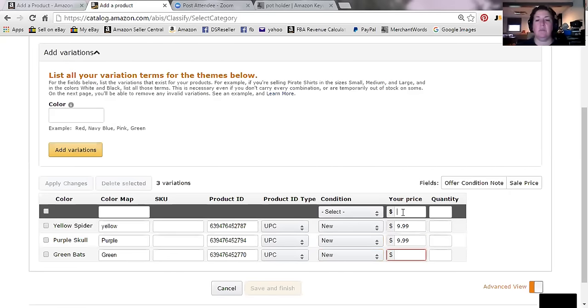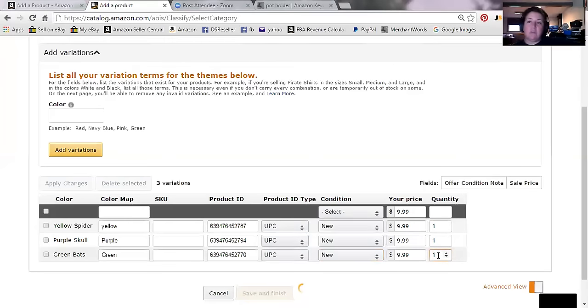You're supposed to be able to put it up in here and it autofills, and that has yet to work for me, so I don't know why it's even there. And then something I discovered is that you must tell it that you have at least one. If you don't, it never populates the listings' variations. I don't know why, it's just a thing. So the only thing you don't absolutely have to put here is the SKU. Everything else should be filled out. Don't click save and finish because you haven't done everything yet.